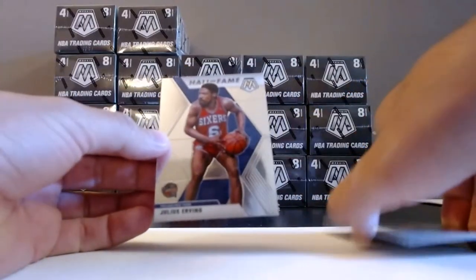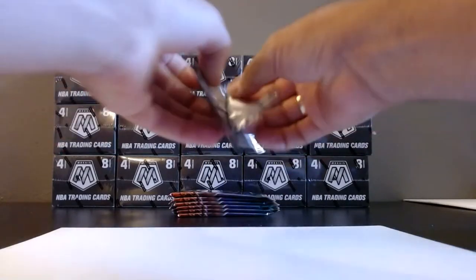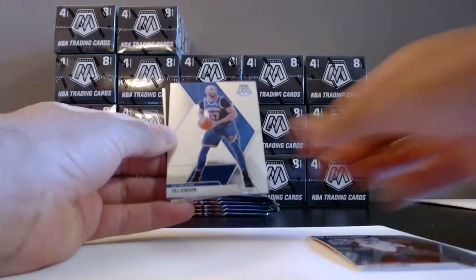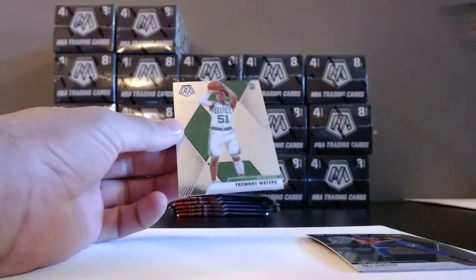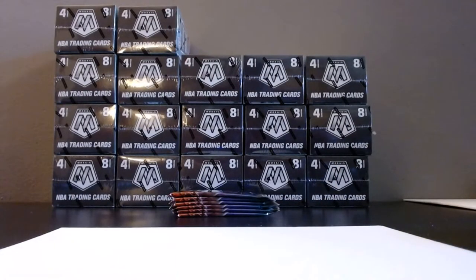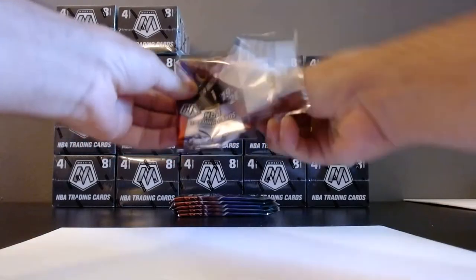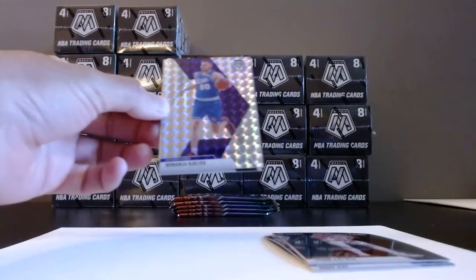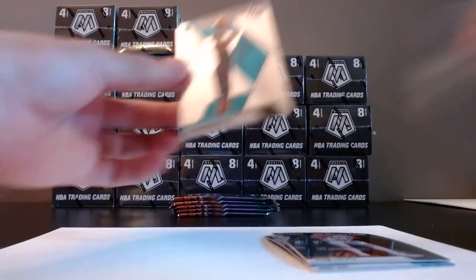And we have a Hall of Fame, 76ers, Dr. J. Lou Williams, Clippers. Todd Gibson, and we have a Green Jam Masters, Dr. J for the 76ers, and we have a Tremont Waters for the Celtics. Rudy Gay, Aaron Baines, and we have a Silver Wave Mosaic for the Kings, Bedelic, and we have an NBA debut, PJ Washington Jr. for the Hornets.